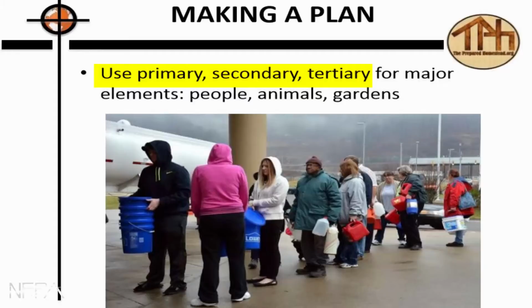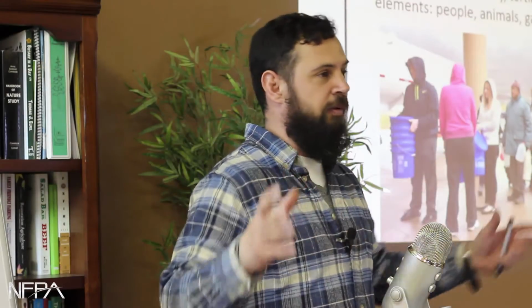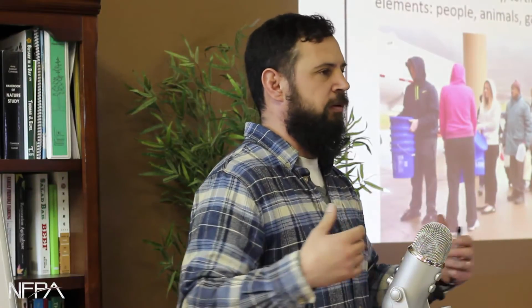It's not that we are separating elements. We don't do that. I don't do that. And in permaculture design, we definitely don't do that. We integrate all those things together. But when we're thinking about making a water plan, if you can do that, and not everything you're going to be able to have primary, secondary, and tertiary. You might not be able to do that with everything. But if you can, great. You want to shoot for that if you can.